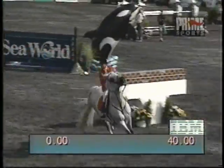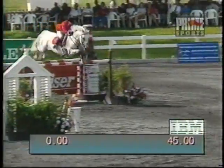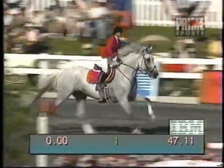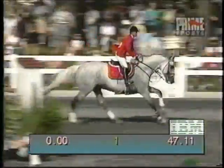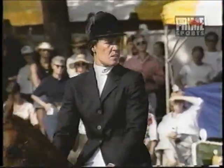47.75. That's the time she must beat, and she must be fault-free. One jump remaining, and she is fault-free to this point. Yes! 47.11, fault-free, and it's now Margie Goldstein who has the lead in the jump-off.